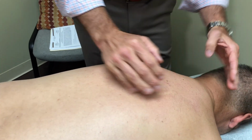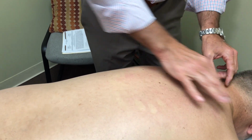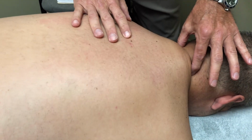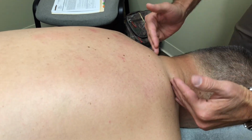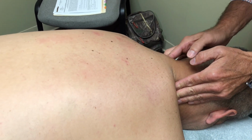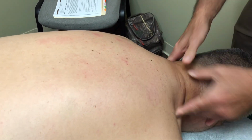Now where I'm going to adjust him is not so much in this upper cervical area, more down in this C7, T1 area. This is where the neck and the upper back meet. This is where his C5, C6, this is where that main disc bulge was. So we're going to adjust this, and I'm going to use an adjustment with him on his stomach because I can get into this area a little bit easier. Tender there? Yes. And the joint's tight, it's fixated, so that's what we want to fix right here.